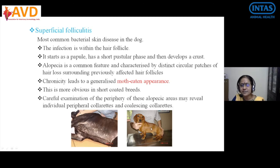In these breeds, even Labrador, you can see the multifocal alopecia, and sometimes inside you can see hyperpigmentation. So the infection is within the hair follicle. Even though it appears only as loss of hair, the organism has invaded into the hair follicle. Initially, it could have started as a papule and a short pustular phase and then develops into a crust. Alopecia is the common feature, characterized by distinct circular patches of hair loss surrounding previously affected hair follicles. Chronically it leads to a generalized moth-eaten appearance.